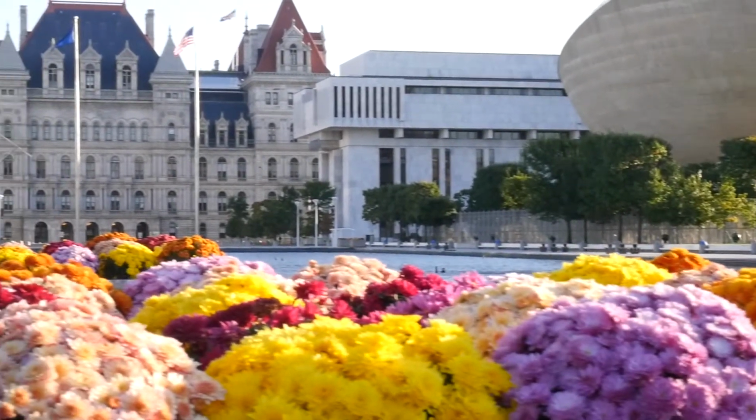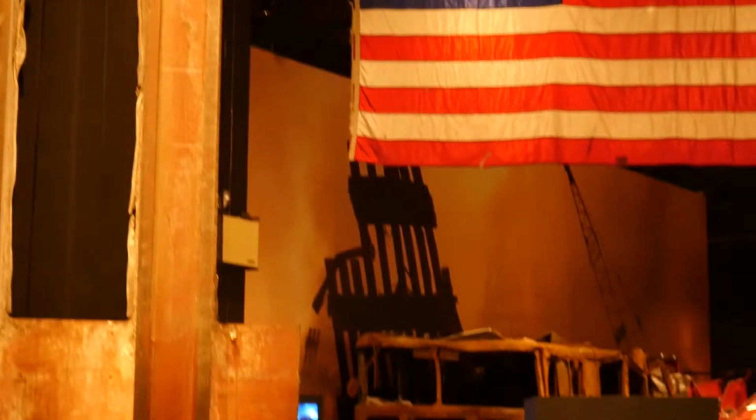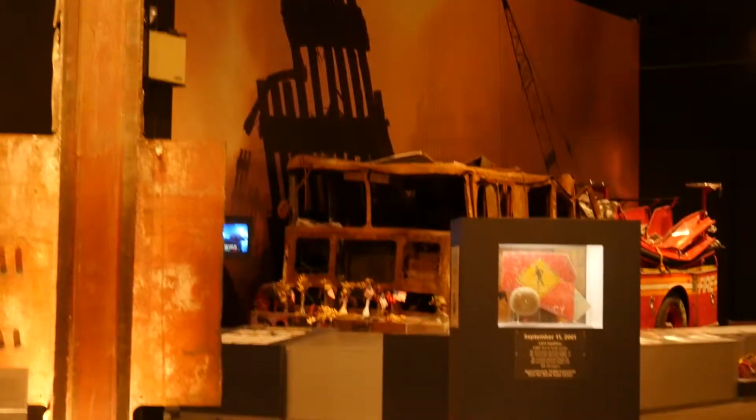Top spot is the Empire State Plaza. Along with a number of monuments and recreational areas, it's also the home to the New York Cultural Education Center, where you can learn about the state's natural and cultural history.